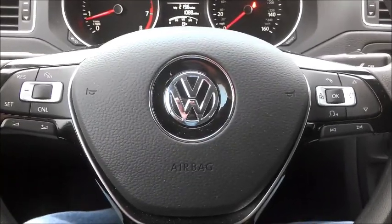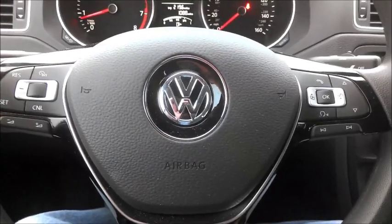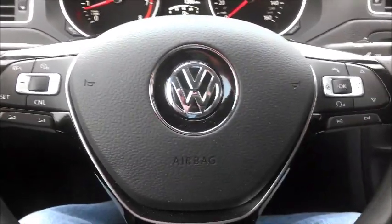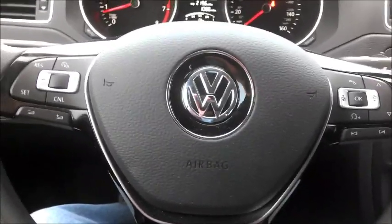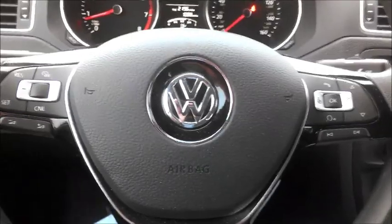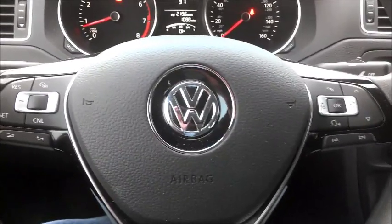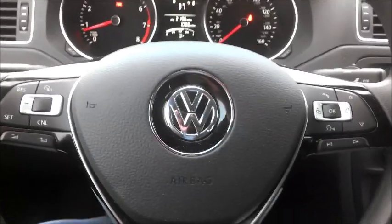This is another shaky cam interior review. This time we are in the 2015 Volkswagen Jetta. This is the 1.8 TSI model. So this is the new 2015. Huge improvement over the previous, the 2013, 2014.